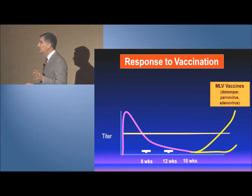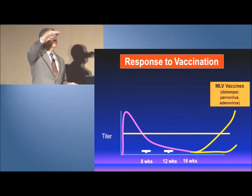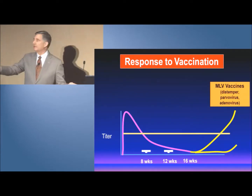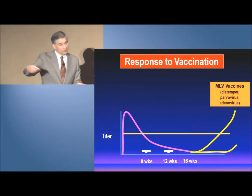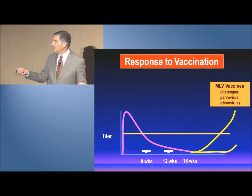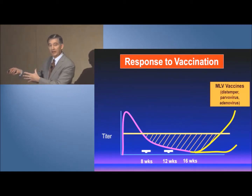But I want to remind you all that there is a threshold here. That yellow line that I just drew is the level, the threshold of protective immunity. So maternal antibody above that line will protect against distemper, parvo, and adenovirus. And the vaccine-induced antibody above the line will protect against distemper and parvo, as long as they responded to the vaccine. But if they did, we don't know. So what we've got here is this big window of susceptibility. This is the don't-go-to-PetSmart-yet window.